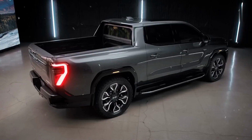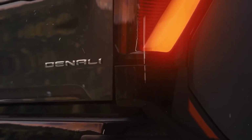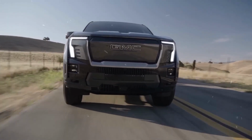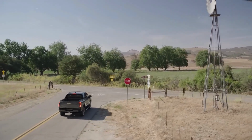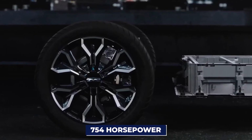GMC's riding into the electric sunset with its brand new Sierra EV. And let me tell you, this ain't just any truck. It's like the electric cowboy of trucks. Available in the swanky Denali Edition trim, it's all dressed up and ready to impress. Under the hood, a dual-motor all-wheel drive setup that's flexing a whopping 754 horsepower.